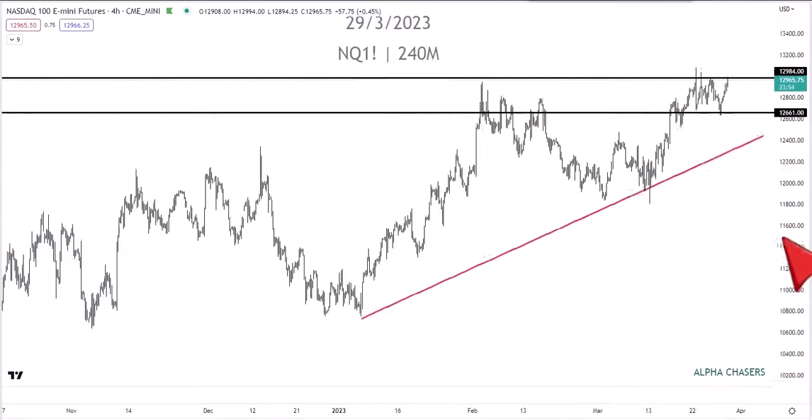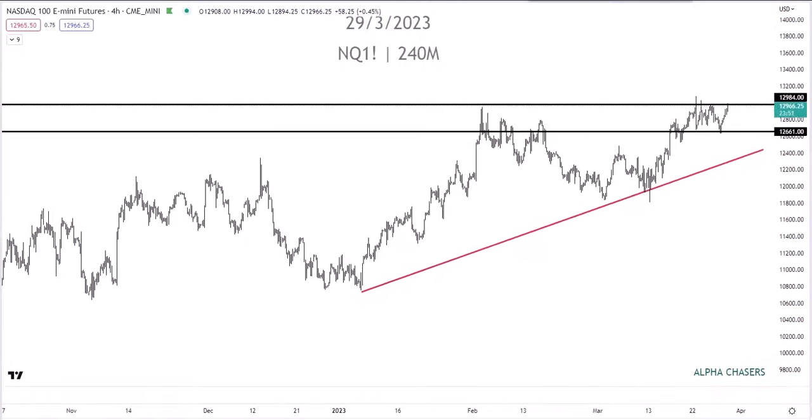So could we break out here? Absolutely, you could. And if you look at some of the key stocks, you could, but there are some glaring signs here that we have some issues.